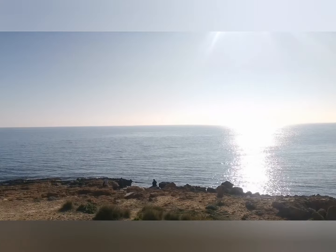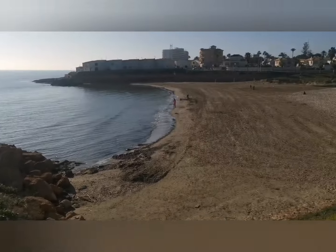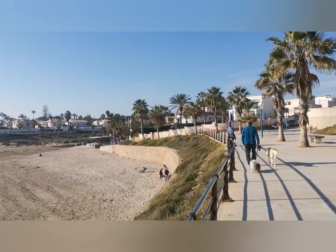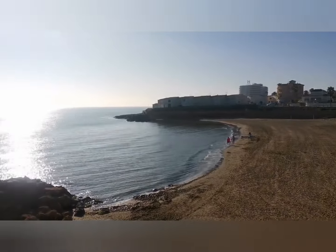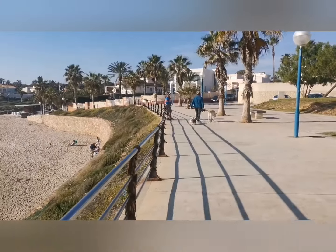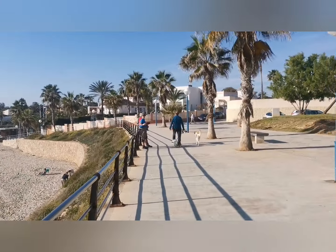It's very clean down here. Seriously, you really wouldn't want to let your dog mess in. You will get told off by someone walking past you. I know I will. Right, let us continue this merry, lovely walk.